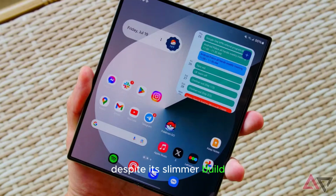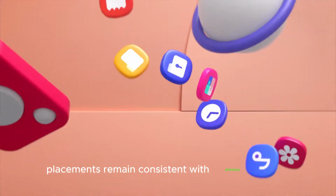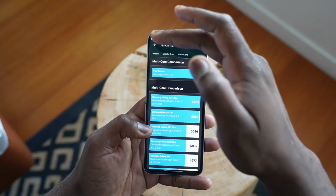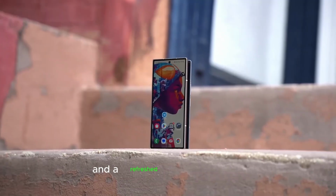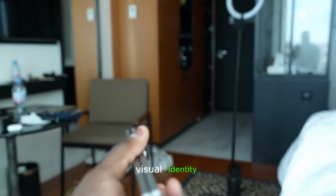Despite its slimmer build, Samsung has preserved the functional layout its users love. The top speaker grille, SIM tray, and microphone placements remain consistent with previous models, ensuring users won't have to compromise on usability. What's particularly intriguing is the glimpse into new color options and a refreshed stock wallpaper, both reflecting a more modern and elegant visual identity.